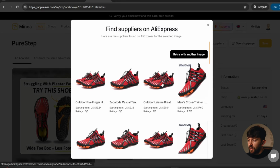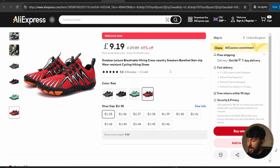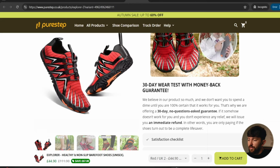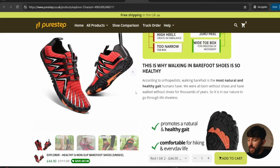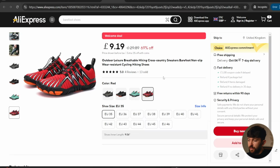So here we can just go and click on one of these to go and find the product on AliExpress. As you can see, this is the exact product that they are selling on this store. They're actually selling it for £45, and you can get it for £10 here. So they've got a pretty good margin, around a £35 margin, which is really good.